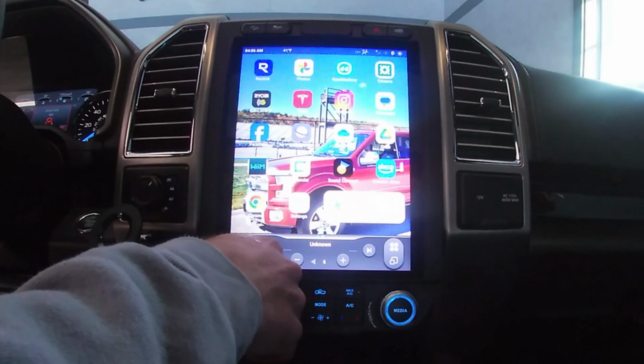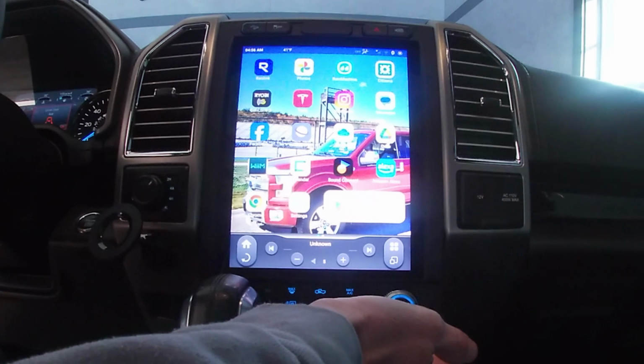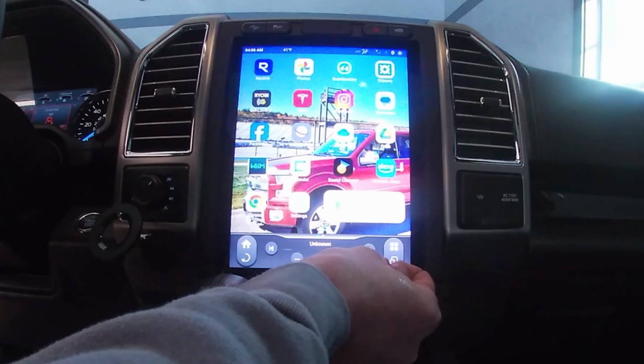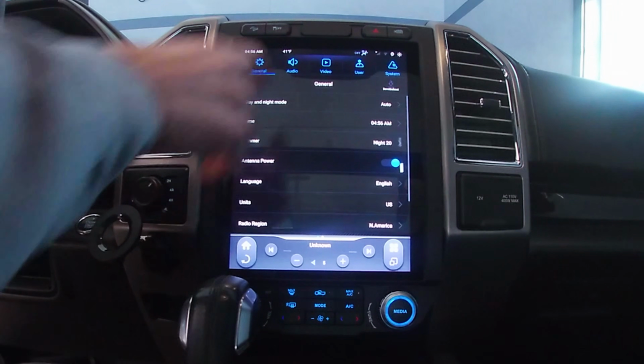First thing we're going to do is go over to settings. And by the way, this screen looks beautiful, both in the day and at night. I've had this installed now for 5 days, so I've had the opportunity to drive it in a variety of weather and sun and everything. It is beautiful. It's perfect. Settings. Here's where we start.